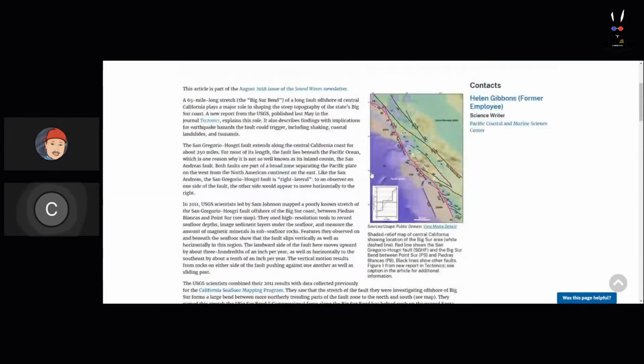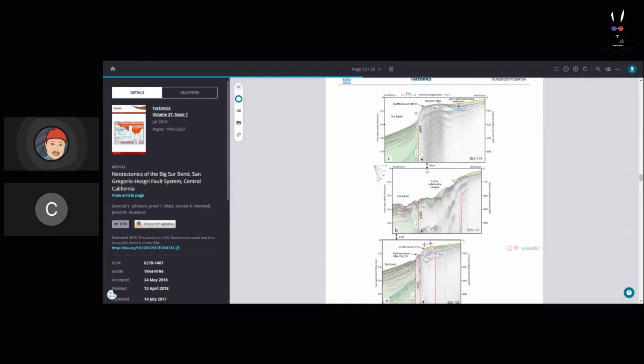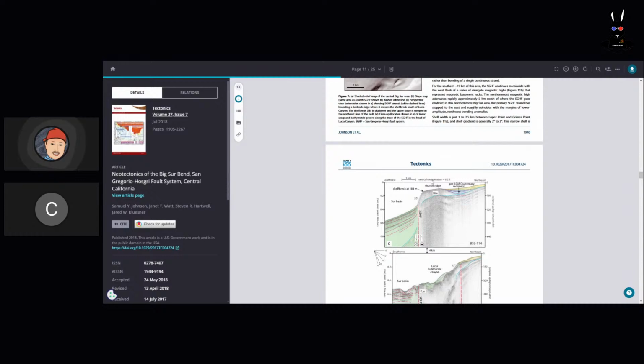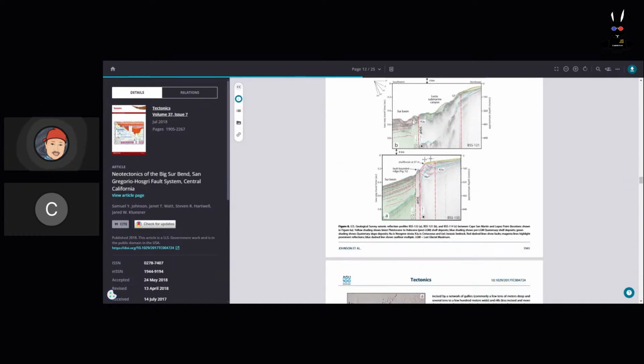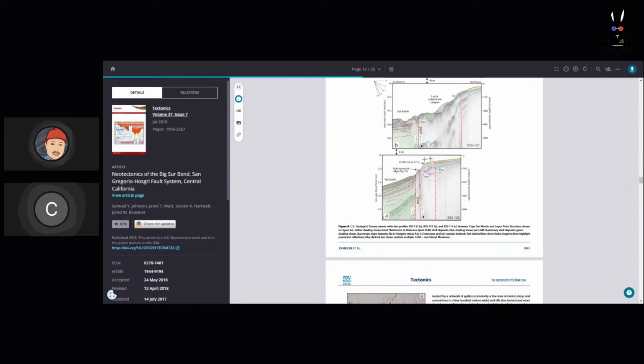Interesting. So on that one map, they show basically the whole thing. Right, so I like to put it all on one map. Shelf break, Big Sur Basin down here. I'm sure this tab instead. There you go. So I went out there and pulled up the article as a PDF, and you can see Sur Basin, and there's the fault system here. I'm assuming that's the shelf break 97 meters up here, the fault bounded ridge.